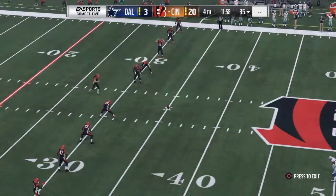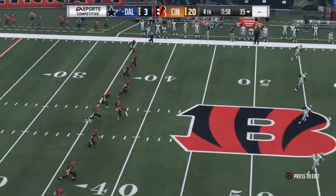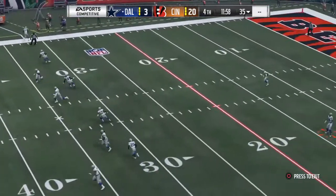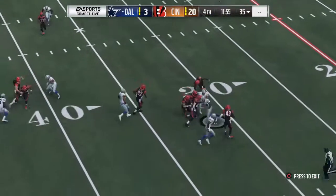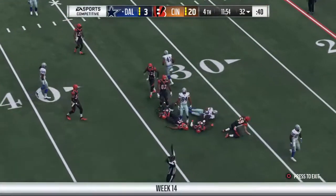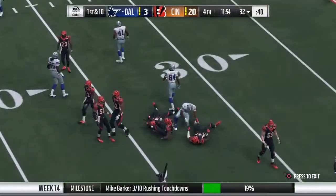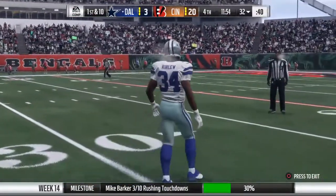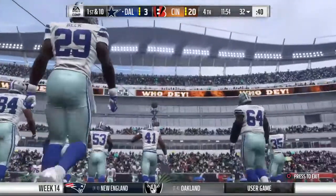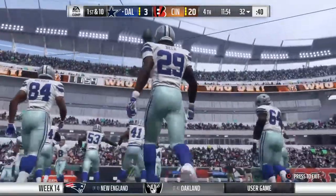The kickoff unit is out on the field, and they will send this one away. Fairly short kick, taking it to 14 here. Here's the Dallas offense now, heading back out onto the field.